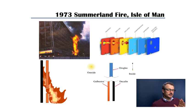The fire that started in a kiosk on the outside managed to enter into the cavity. It started to burn inside the cavity of this wall and consume and breach the wall, spread to the fire in the roof, and then actually started to engulf the whole of the enclosure. So compartmentation was a big, big failure in this fire.